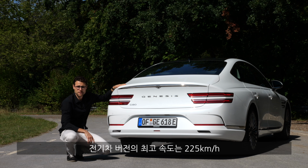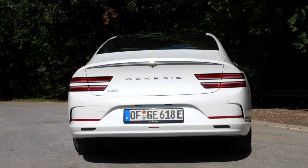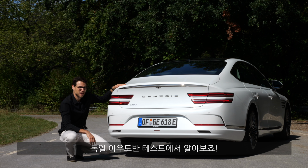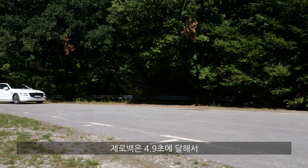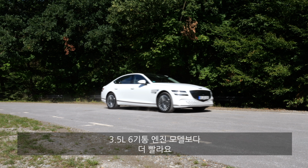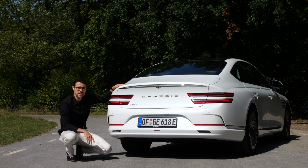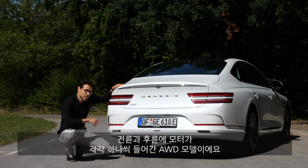Top speed of the EV version is 225 kilometers an hour or 140 miles per hour. Does this go even a little bit faster? Well, we are going to find out today on the German Autobahn test indeed. 4.9 seconds is the acceleration figure. That's quicker even than the 3.5 liter 6-cylinder you can get on the combustion side. All-wheel drive, one electric motor on the rear axle and one in the front.